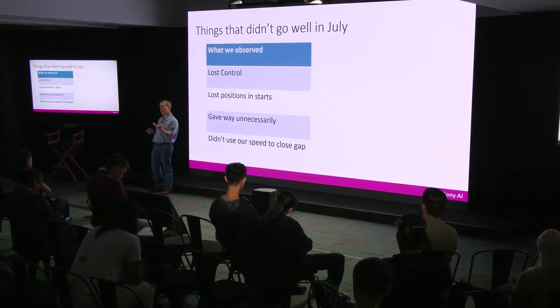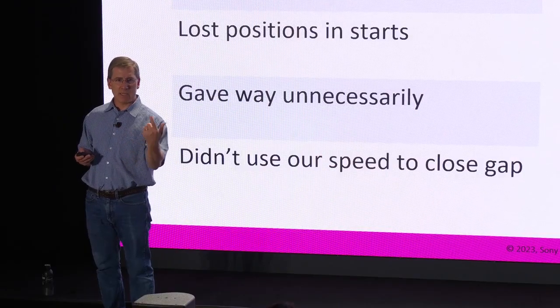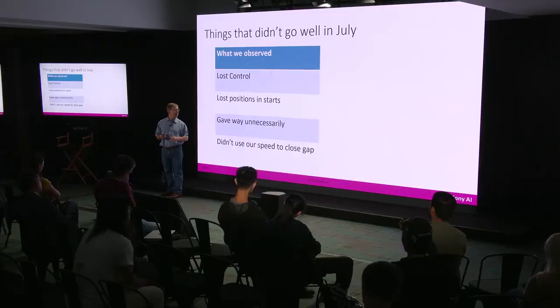And then we were also frustrated by the fact that GT Sophy was typically over a second faster than the humans in time trial situations, but it took 4 laps for one of our agents to catch one of the humans that was only 1 second ahead of it. In theory, it should have caught up in a lap. So we looked at why all these things were happening.